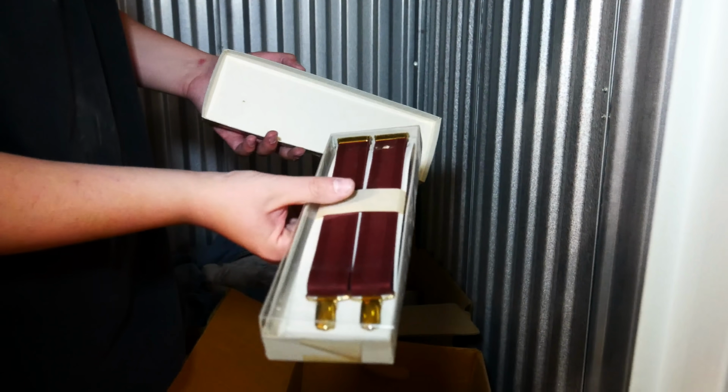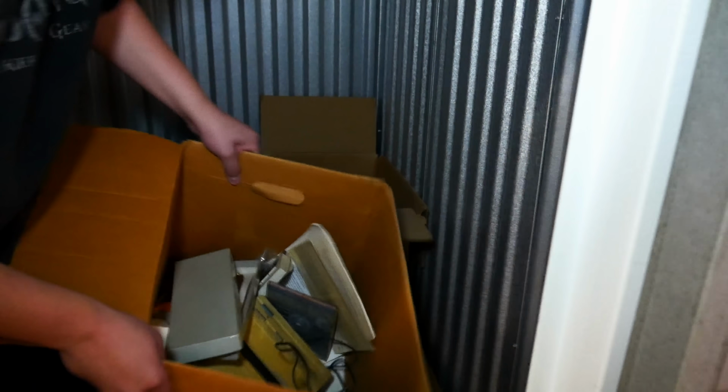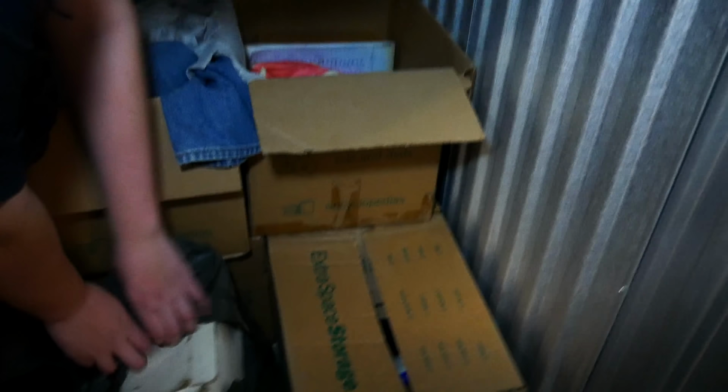Let's see. Another, that's some type of suspenders, I think. I don't know. Other than that, guys, paperwork in here. Put that in there. Throw the lock in there too. All right, let's see what's in here, actually.